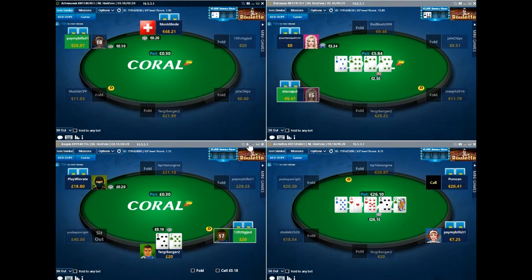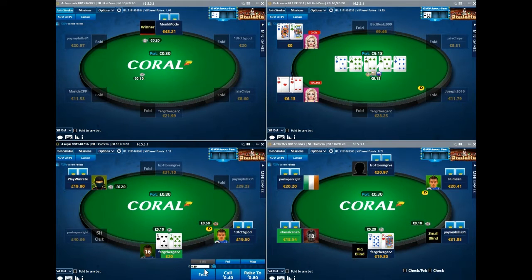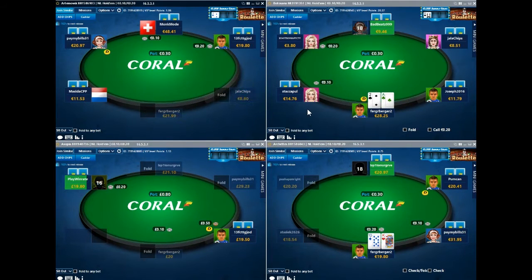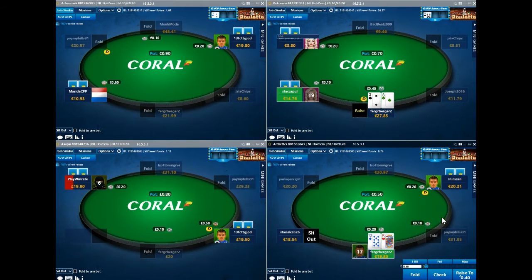7-3, obviously not good enough for an open. The 5-7 offsuit versus a button open again. If we were going to be playing that, I'd be looking to use it as a 3-bet bluff. I don't really like doing that though. If it was suited, for sure we could be doing that, but the offsuit variety, it's just not going to play that well enough when we get called. So I think we're better off just sticking it in the muck and giving up our small blind.